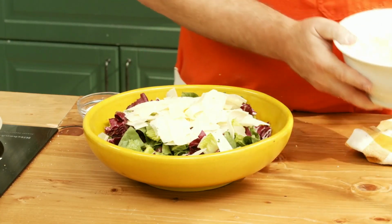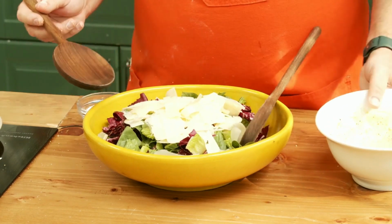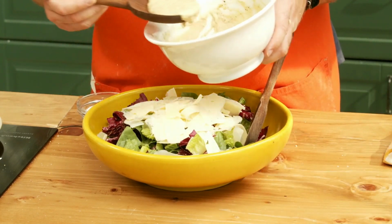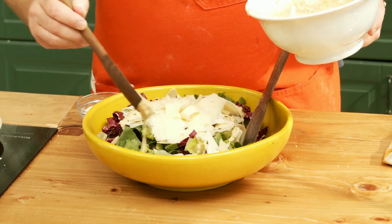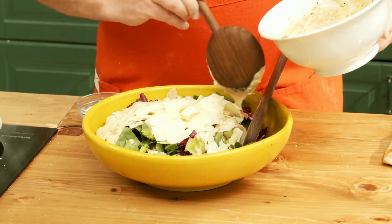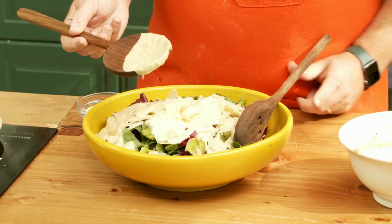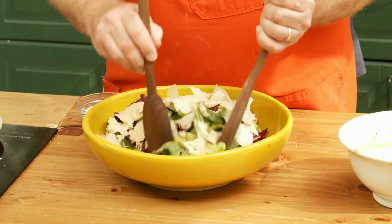And then I'm going to grab my dressing. And I'm just going to use the spoon that I'm going to toss it with. I grab it and add it around the salad. Not in the middle, but around. This ensures that it's super evenly distributed. All right, and I leave a little bit behind just because I can always add more.